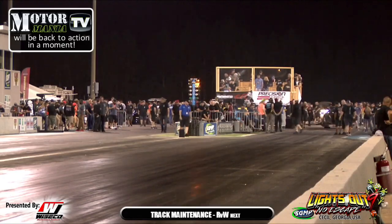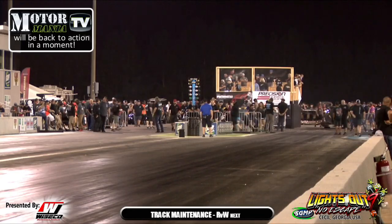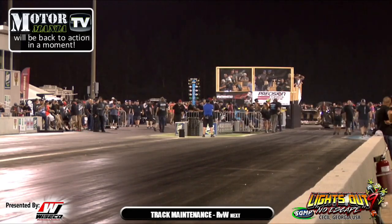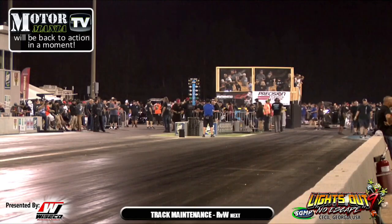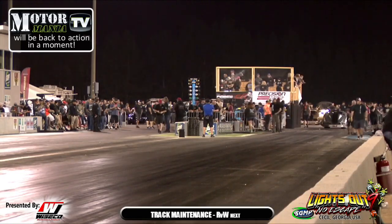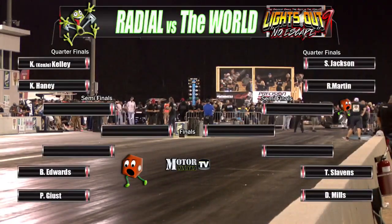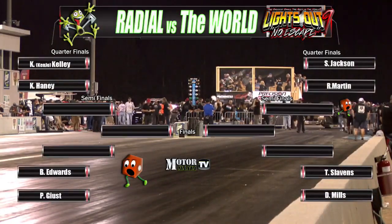Haney has roared off a string of runs in the mid-380s here. Kenjo Kelly is on a first-time basis here on radials. He made his first three-second pass just the last round, down in the low 90s. We'll find out if those guys can stand on Kenjo's car and get it back down in the 80s, in theory, to be competitive where Haney has lived the entire weekend.